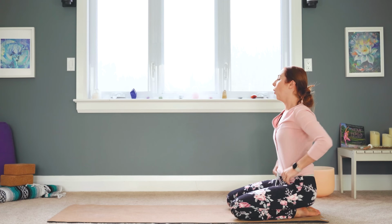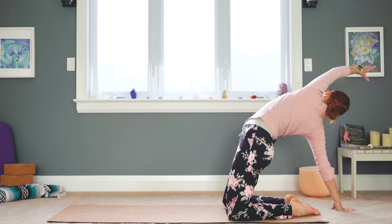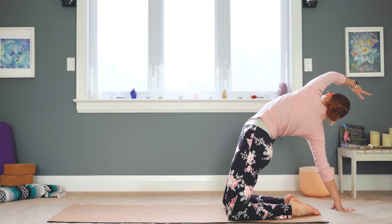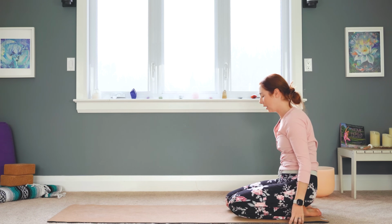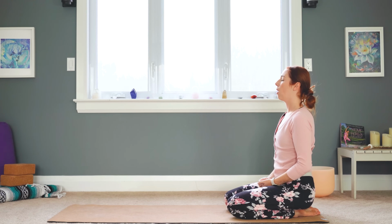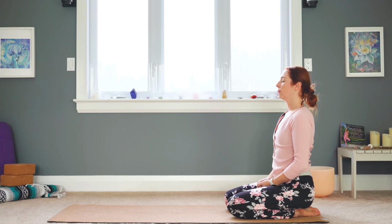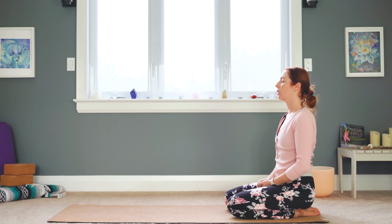Second side. Right hand down. Left arm reaches up and over. And release. Just take a moment here. Stay resting on your heels. Stack your palms on your lap. Close your eyes. And breathing a little bit more softness.